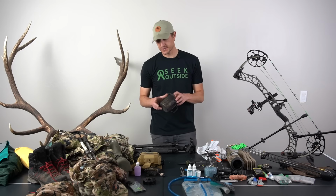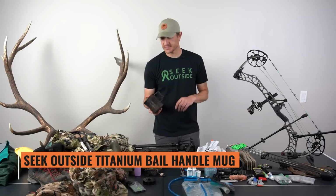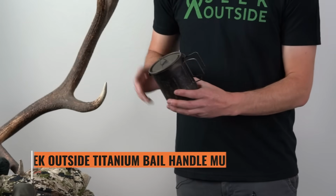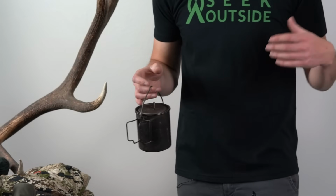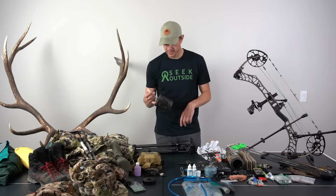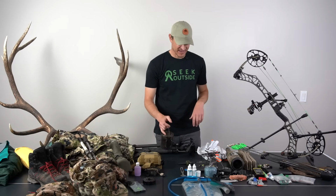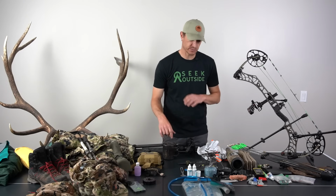For a vessel to heat my water up, I use a Seek Outside bale handle mug. This is a titanium mug. One thing I like about this one is it's got this little bale handle. There have been times when I ran out of fuel in the backcountry. The thing I like about this is I can hang this from a stick over an open fire and I can still boil water, which I have done, which is why mine is so discolored, as you see here. But once again, that's a Seek Outside bale handle mug, titanium, super lightweight.